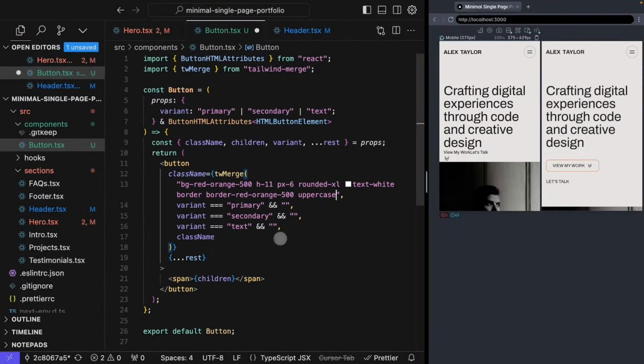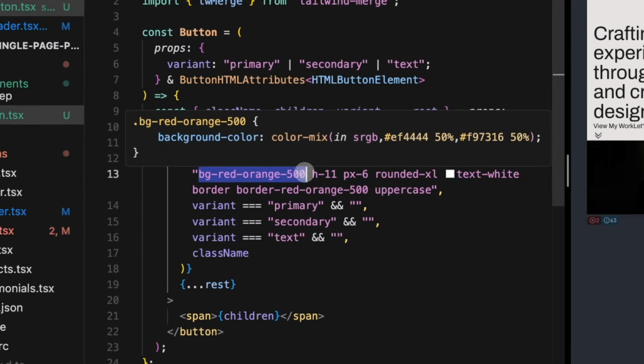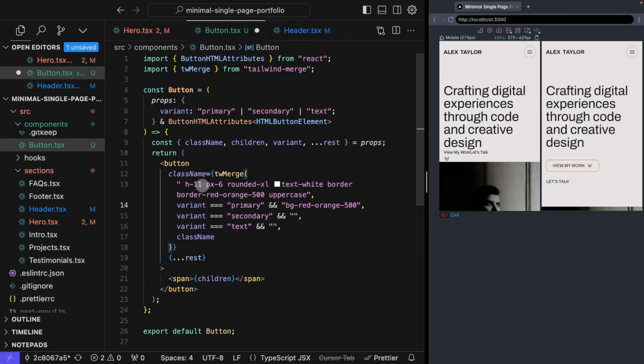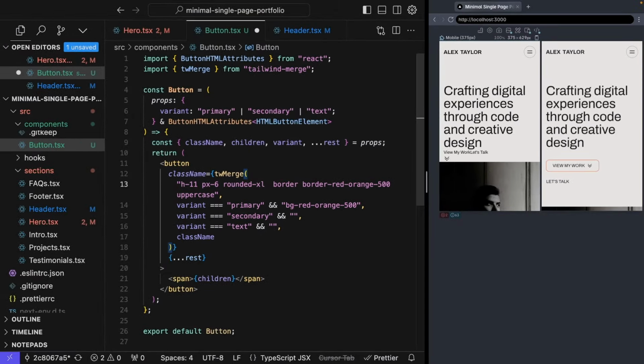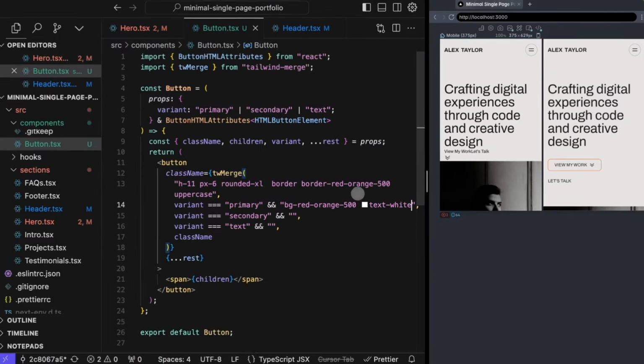Now in this case, I am going to change these around a little bit because most of these are actually applying to primary. So things like bg-red-orange-500, we only want that to apply to our primary button. We're going to leave our h-11 and px-6 because those will apply to both primary and secondary. Our rounded-xl can stay the same. We'll leave our border in place, but our text-white, we'll definitely want to pull that one out. So I'm going to pull that out and make sure that it comes down into my primary variant because that's only going to apply to my primary variant.